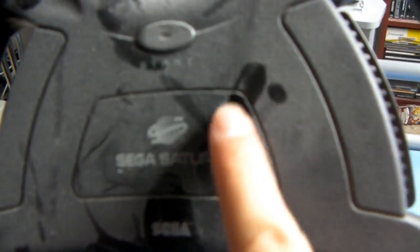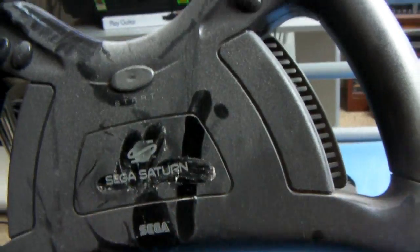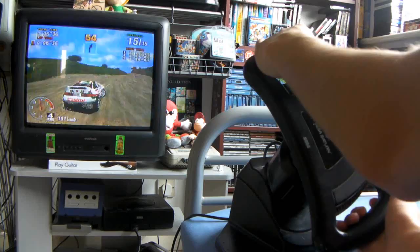Here's the Sega Saturn steering wheel. As you can see, I haven't used it in quite a while. It's a bit dusty, so I might just have to clean this off and then give it a go on Sega Rally.